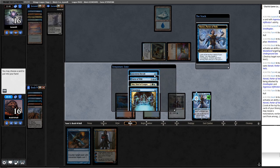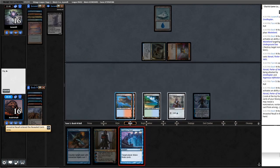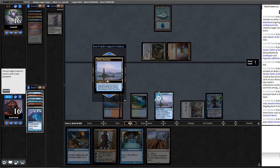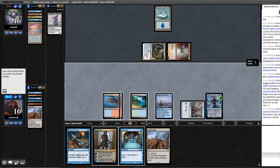Ancestral Recall is a pretty good Magic card. I'm going to start with that one. Another Wasteland. Mystic Sanctuary puts Ancestral Recall back on top of my deck. I like the sound of that. Yes, please do that.